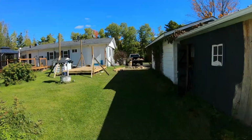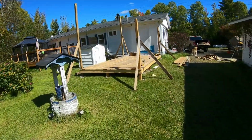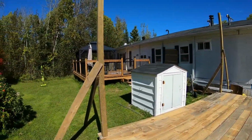There's Cody. This is the base. It's going to be a workshop / Tiki Bar. The front of it's going to be the Tiki Bar, like if you came off of the deck.